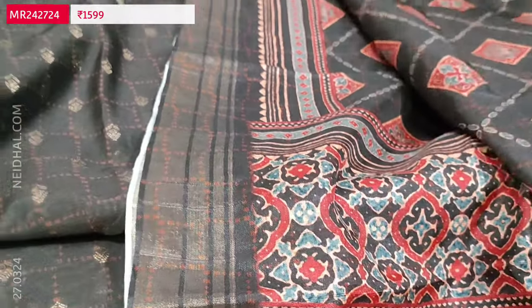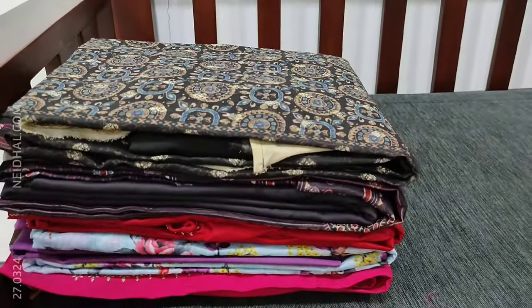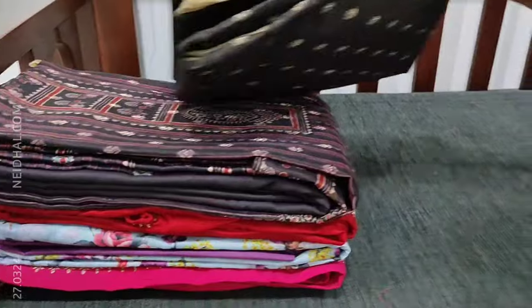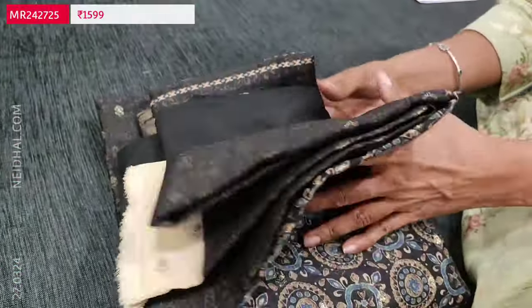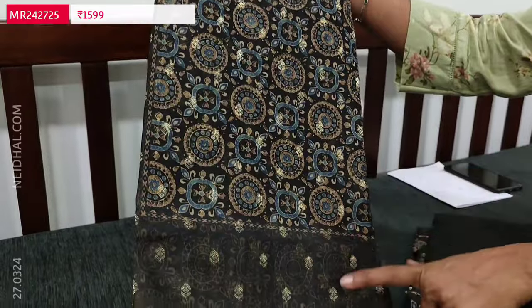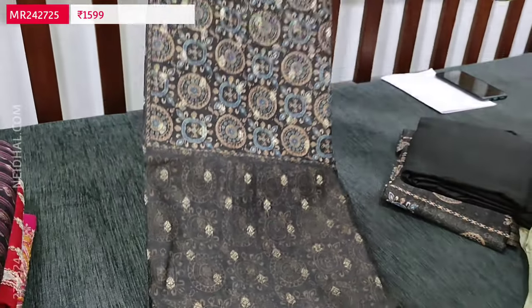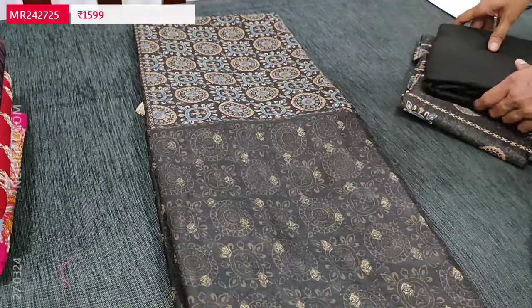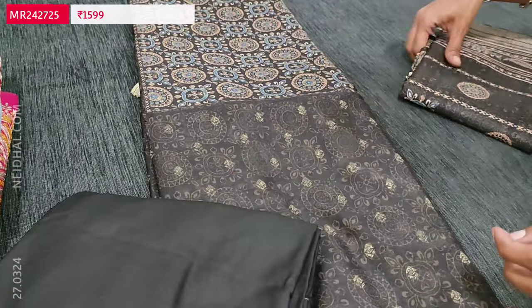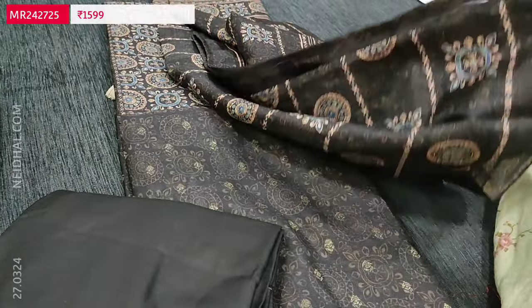We have two more designs in the same fabric but with a different print. The fabric is the same but it has a different concept. Here we have ajrak print on the yoke, zari buttas all over, and the fabric also has sober prints. And it's in black, with a matching bottom in spun cotton, and the dupatta is a digital printed silk cotton dupatta, very lightweight, and the set looks very beautiful.